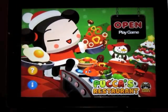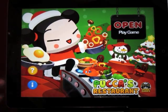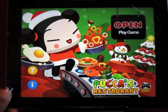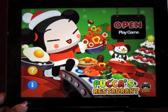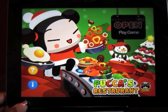My first time management game was Pucca's Restaurant, and I love this game. They have changed a lot of things that have made it not as fun, but I still do love it. I think it's a great idea, and the graphics are so cute, which is one of the reasons that I enjoy it so much. So this is the Christmas theme, which I'm sure they'll be updating pretty soon.